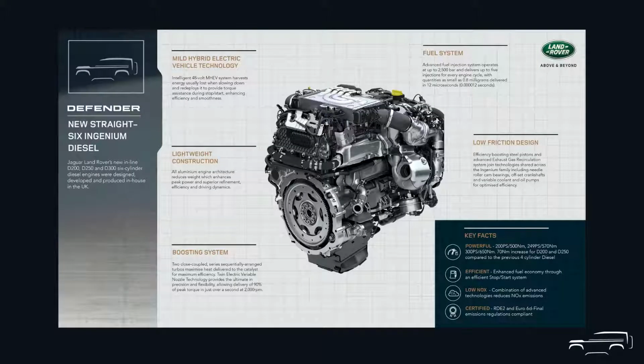The new P400e isn't the only powertrain I'm here to talk about, because New Defender also benefits from our latest 3-litre straight-six diesels. The RDE2 certified Euro 6D final compliant engines meet the most stringent global emission standards and feature state-of-the-art mild hybrid electric vehicle or MHEV technology to enhance refinement, efficiency and response. Our MHEV system harvests energy usually lost when slowing down and stores it in a 48-volt battery under the rear floor of the vehicle. This energy is then redeployed to provide torque assistance during stop-start driving or under acceleration, providing smoother, cleaner, and more economical driving.